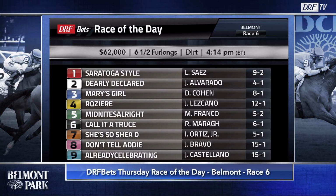We'll take the field in post position order, beginning with a Todd Pletcher trained first-time starter, the number 1, Saratoga Style. This horse sold for 20 times the stud fee as a yearling. Yeah, they paid some money for this horse. We'll see what happens. So far, I like the Revolutionaries. I haven't seen a lot of them, but so far, the ones I've seen I like. I love this horse's pedigree on the dam side. There are a ton of runners related to this dam who were all good horses. So the pedigree's there for this horse. We'll see what kind of price he goes off at for Pletcher.